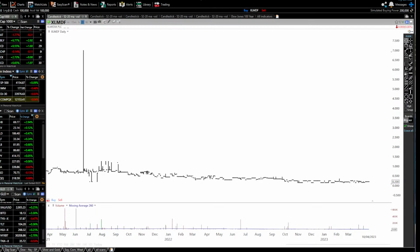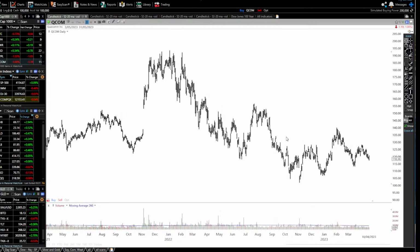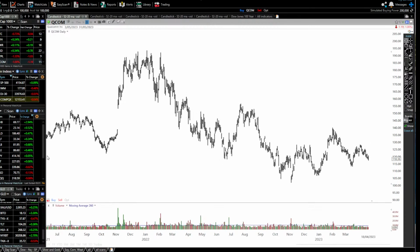Let's have a look here. Is QCOM a head and shoulder on the daily? Let's go have a look at QCOM on the daily. Trading is amazing, guys. I love trading. Trading is amazing.